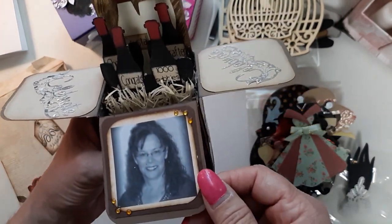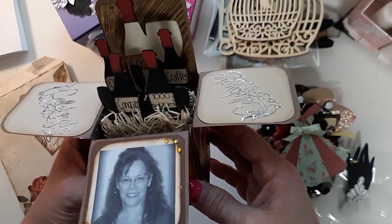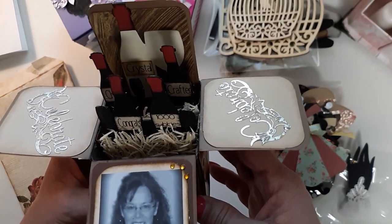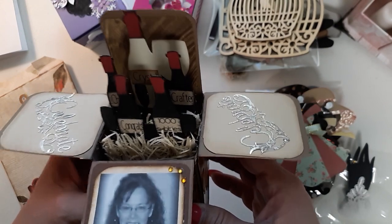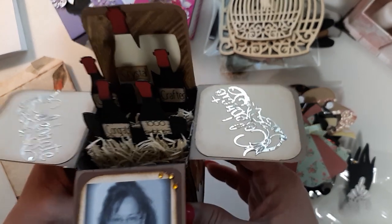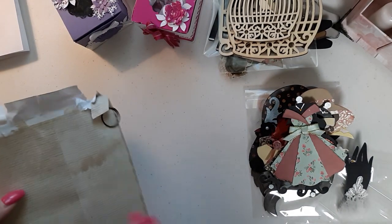Oh my gosh, I have never had anybody create something so creative. I love it, and so personalized. Carol, that just touched my heart. My mouth flew open when I opened this. Thank you so much. It's going to sit on my desk always. I love it. Okay. Now, let's move on.